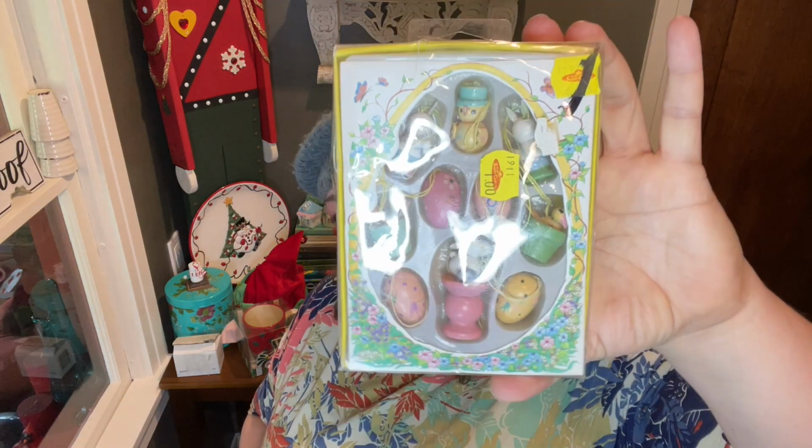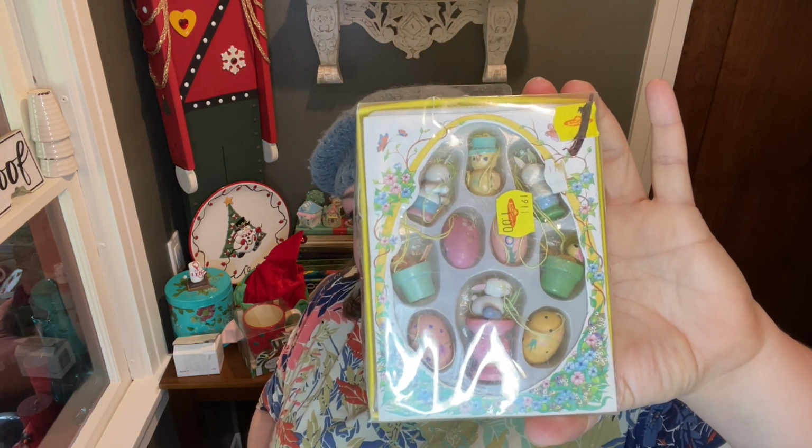The other little thing I found that is Easter are these little tiny wooden ornaments. Now they're not worth much, and these will go over to the shop. It looks like originally they were sold for a buck. That may have been a clearance item, but they're so adorable, and people have those little Easter trees. I don't know if you have one, but they're super cute.